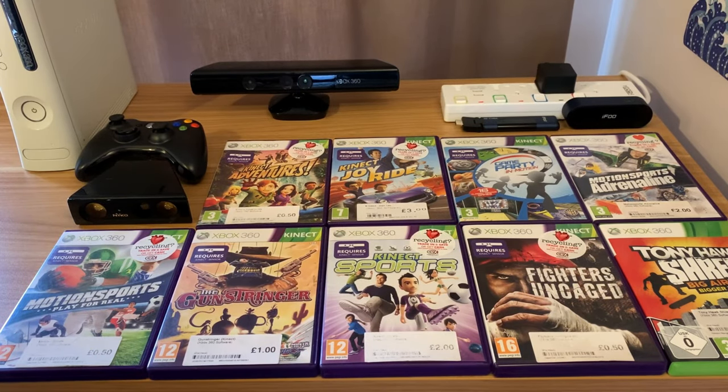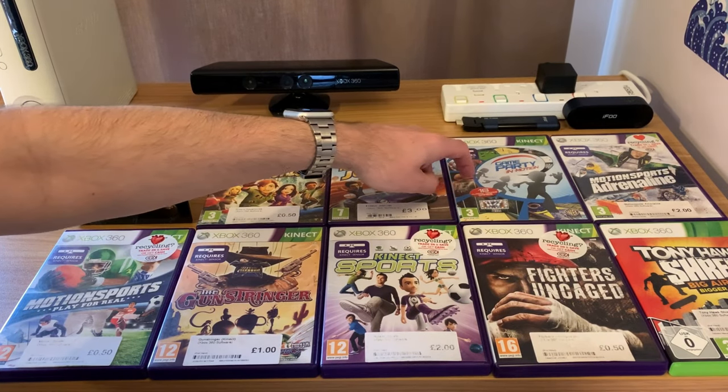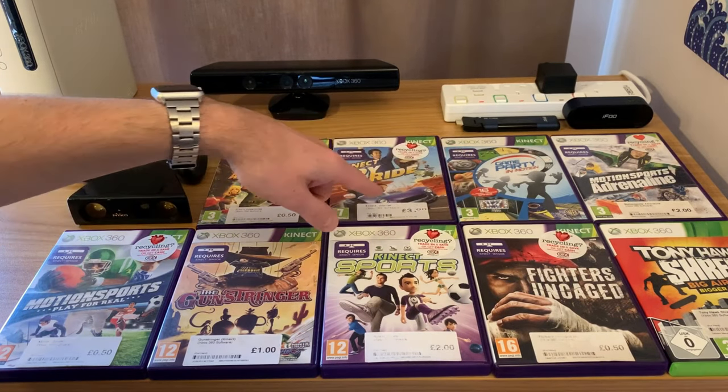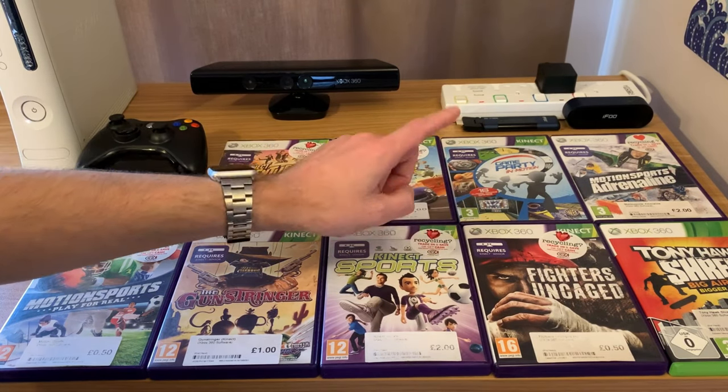It's quite a workout. Game Party in Motion, I think I had to buy that on eBay. These are harder to come by, and then I found one in the charity shop as well, so I've got two copies of this. Although most of it isn't great.